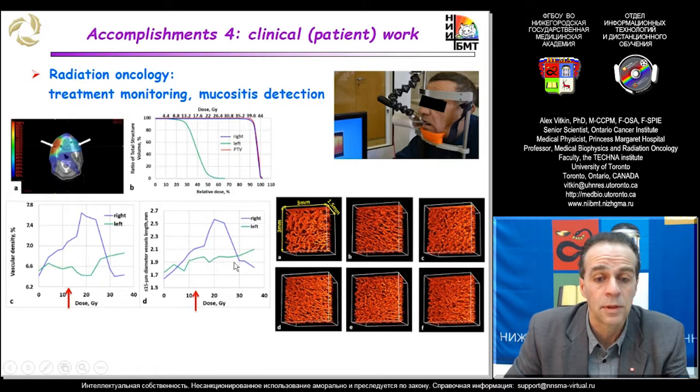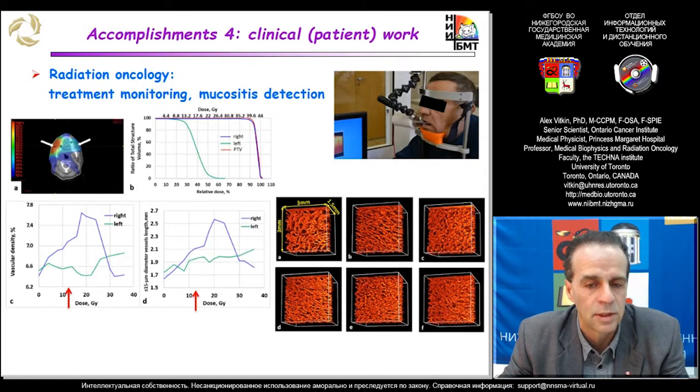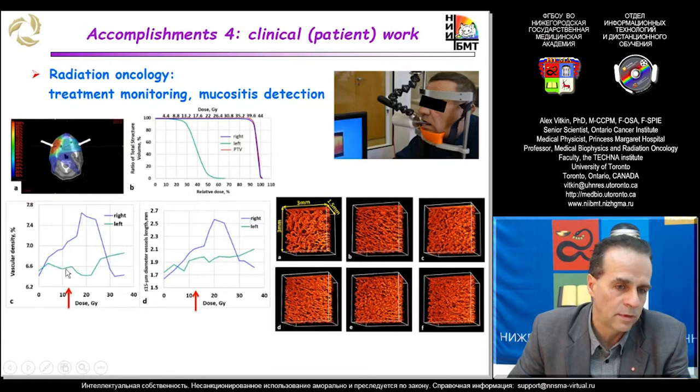And you can see that the vascular metrics, the quantifiable numbers we're developing here, differ for the left cheek and the right cheek, which is not surprising because the dose delivered is very different. What is important to note here is that the arrows indicate the clinical onset of quite a severe condition of radiotherapy toxicity called mucositis. However, if you look at the blue curve, these quantifiable metrics, we can see the onset of this way before the clinical manifestations.